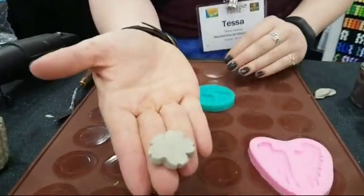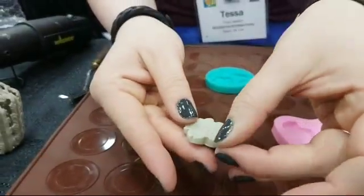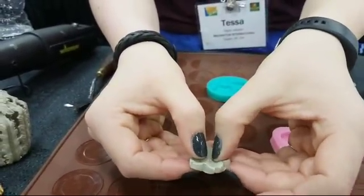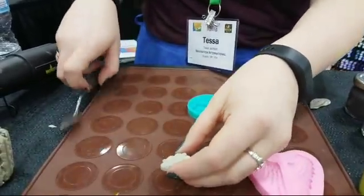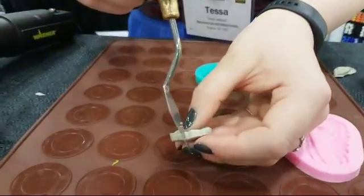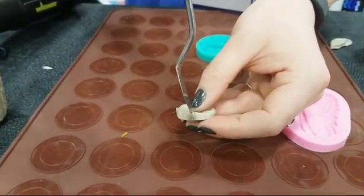So now you can see all that detail. It's still warm, so I can still work it. I can give it some dimension, or take away the little edges. I can take my sculpting tool and just push those in if I want.